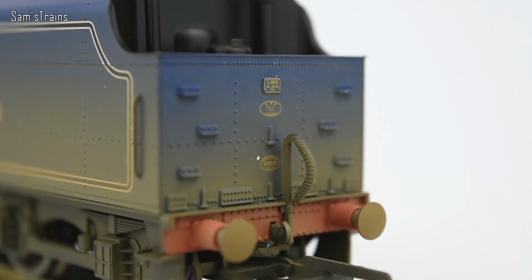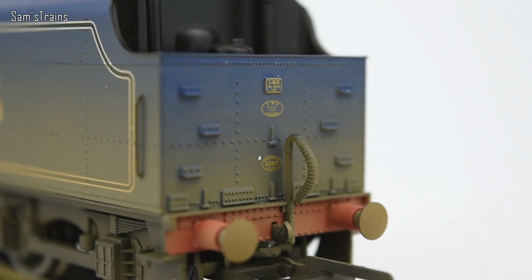Around the back there's quite a bit of detail. Again, the weathering is very well pronounced around here, and you've got the general BR signage on the back of the tender there, which will include the tender water capacity and all that good stuff. And yet again, more sprung buffers and a separately fitted coupling hook and vacuum pipe.